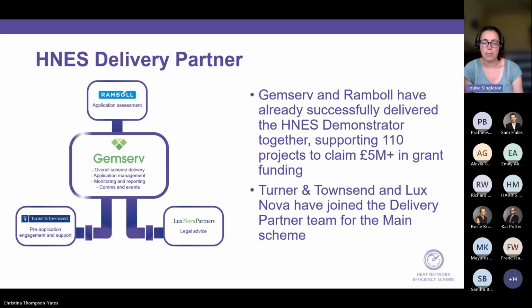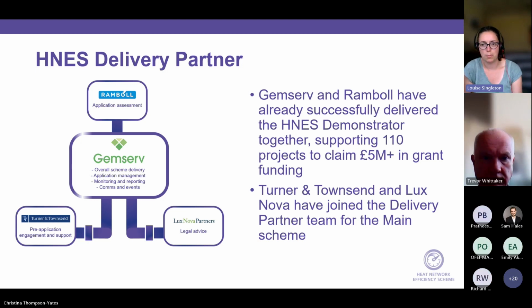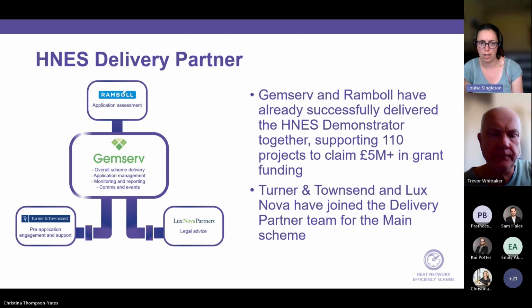And we worked with them in the demonstrator scheme that ran from October 2021 for about 6 to 9 months. Then we also have Turner and Townsend, who are providing pre-application support and engagement. If you are looking to submit an application form and you have really specific questions that only relate to your project, then you can request a relationship manager, and Turner and Townsend can provide that support. And we also have LuxNova, who provide legal advice, for example, around grant funding agreements. So they're 2 new additions to the scheme.